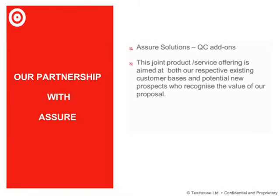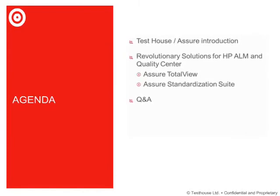Our partnership with Assure came about because we understood that Assure had developed some very interesting Quality Center add-ons. And we believe that part of our role is educating both our existing customers and potential prospects exactly what is available to assist them in their daily QA function. So from our point of view, the bulk of the presentation today will be handled by Assure. And I'm very happy to hand over to my colleague, Ollie, who will give you an overview of Assure and a demonstration of the product.